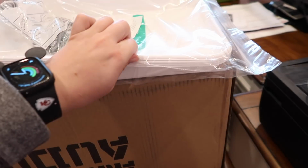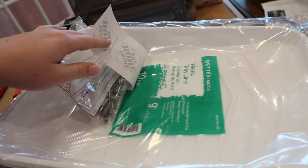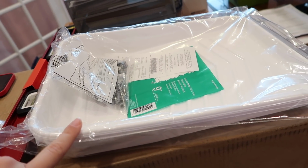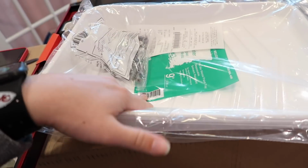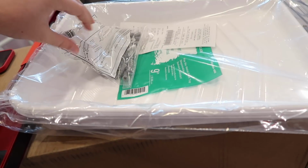I got some metal paint, what do you call this? Paint pan tray liners. So hopefully these fit the tray that I have, and if they don't, then I'm tempted to just use the whole stack as a weighted thing. They're actually pretty heavy duty. And then just put the paint in here instead of putting it in the metal tray and then having to wash it out. I just throw this away when I'm done.